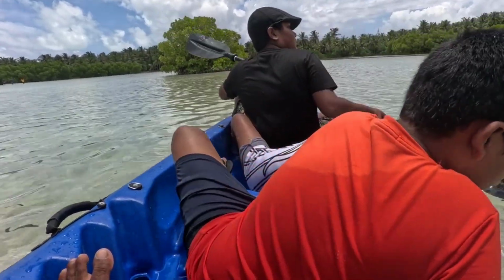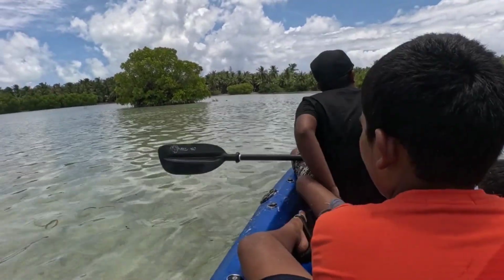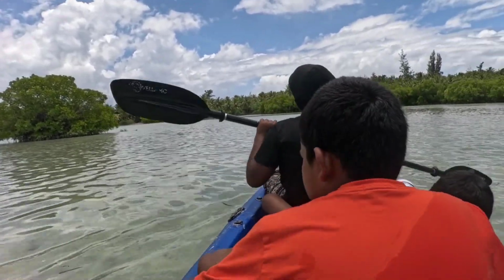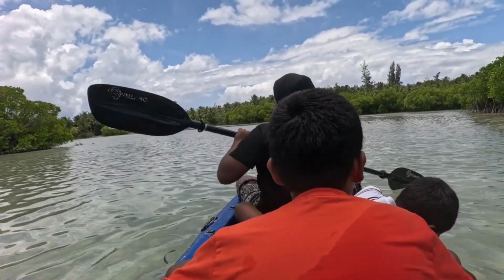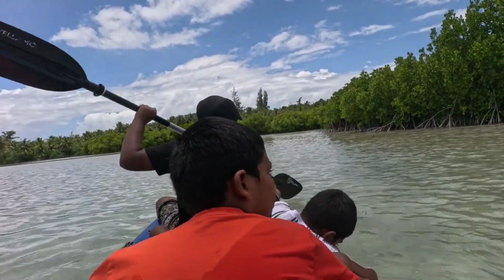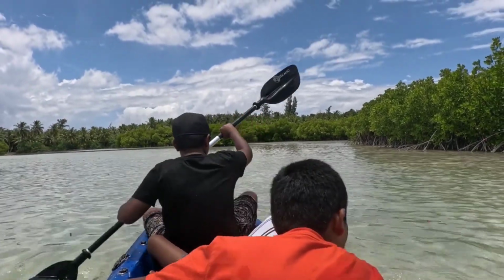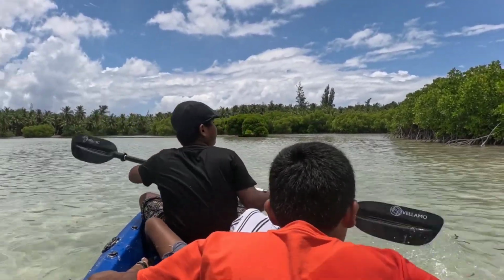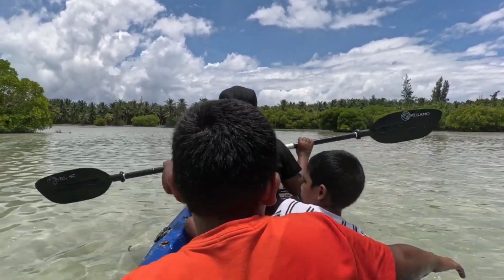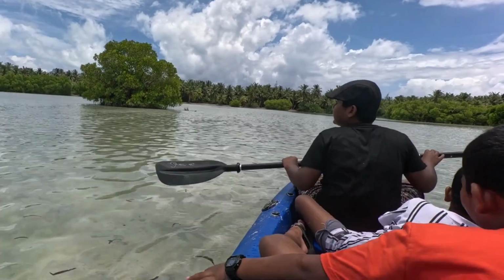Anglers can be seen on boats or along the edges of the mangrove, casting their lines into the calm waters, hoping for a good catch. Kayaking or boating is another favored activity during high tide. The increased water levels make it easier to navigate through the narrow channels and between the trees, allowing for a peaceful and immersive exploration of the mangrove.